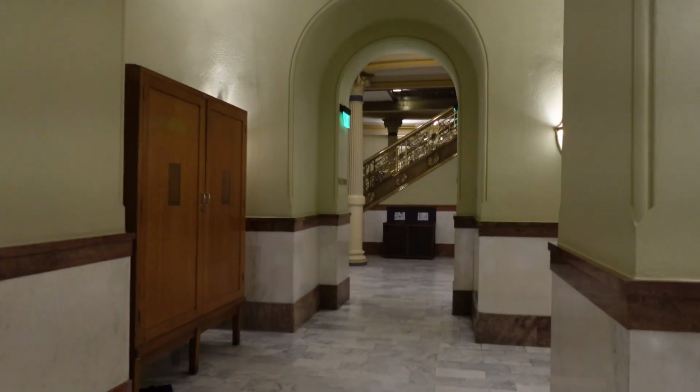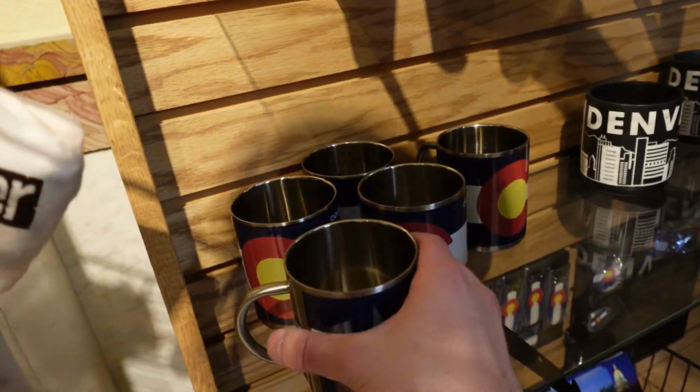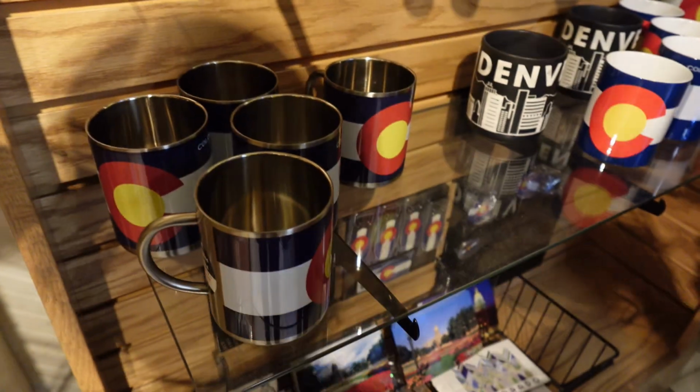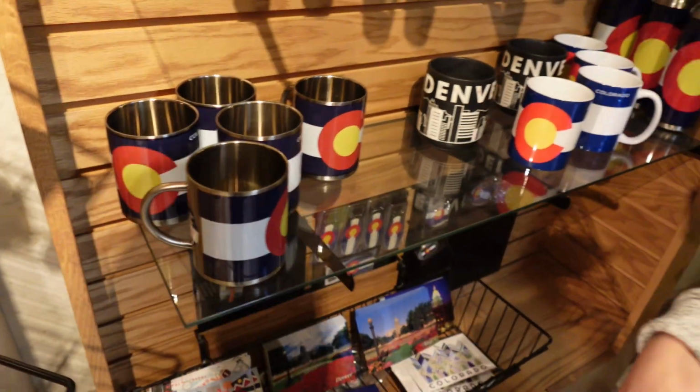We made it in. We had to go through a metal detector. How much is this? It doesn't say. It costs you your soul to be in the government. You get one of these little coffee mugs. I want to see, but it doesn't say.